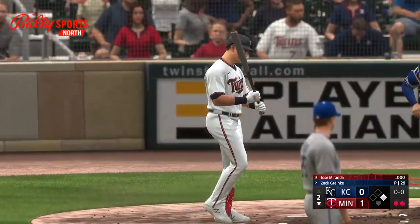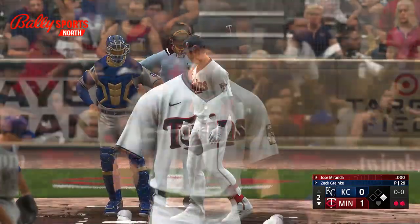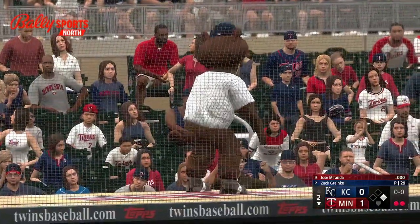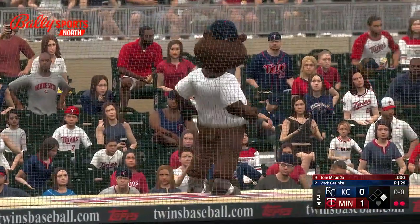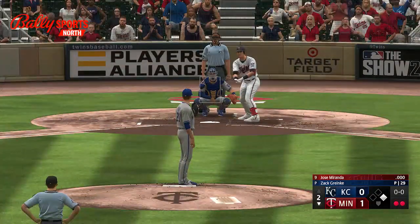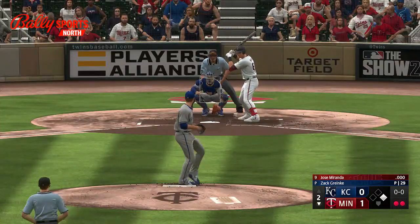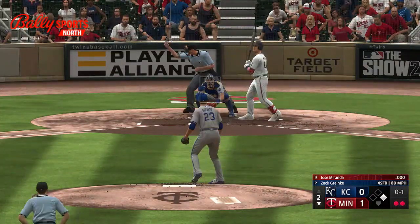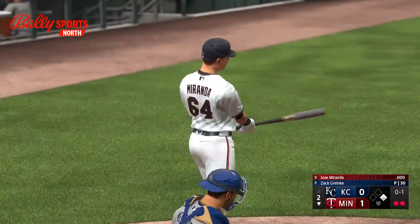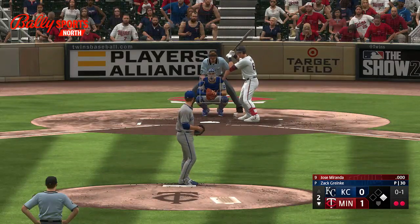Batting and at first, and now the Minnesota hitter, designated hitter, Jose Miranda. In there, and it's 0-1. There it was. Here it is. He gets a take. Gets ahead in the count. Sanchez off of first with two away.